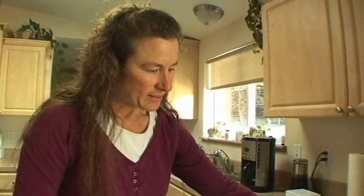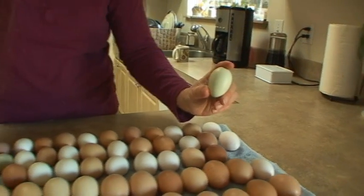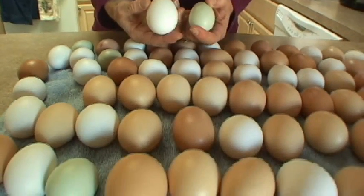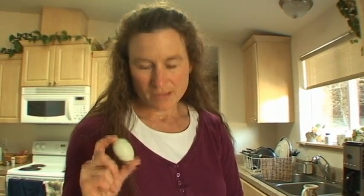The small ones like this, these are the pullets that just started. For maybe about a month, they'll lay them like this, and then they'll gradually get bigger and bigger. And so we just weigh them all out and put them in cartons. We usually sell them in cartons of medium through extra large, sort of a variety of them, and then the really small ones, those are the ones we eat.